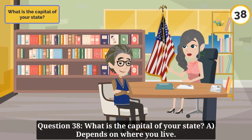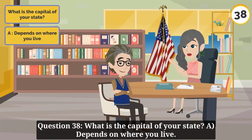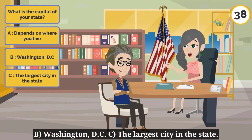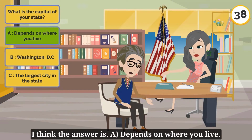Question 38. What is the capital of your state? A. Depends on where you live. B. Washington, D.C. C. The largest city in the state. I think the answer is A. Depends on where you live.